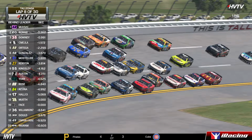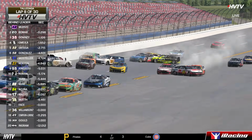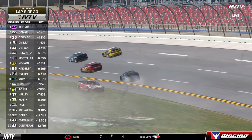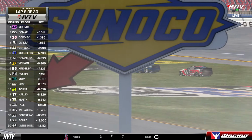Now, we do apologize about the frame rate. This is borderline embarrassing for me as well. Oh my god, a huge hit to that inside wall. Him and the 44. Massive hits. Holy crap.